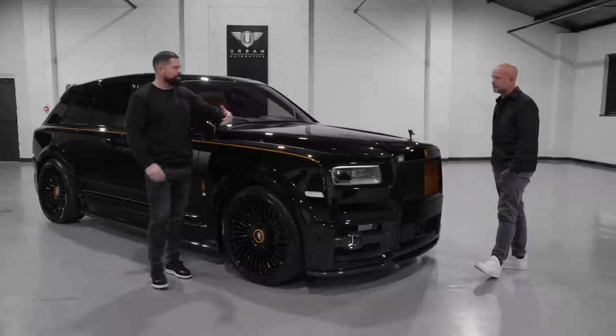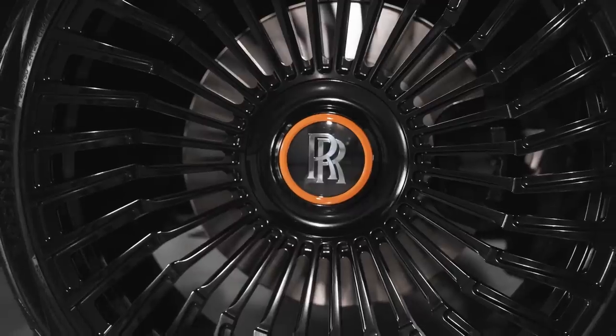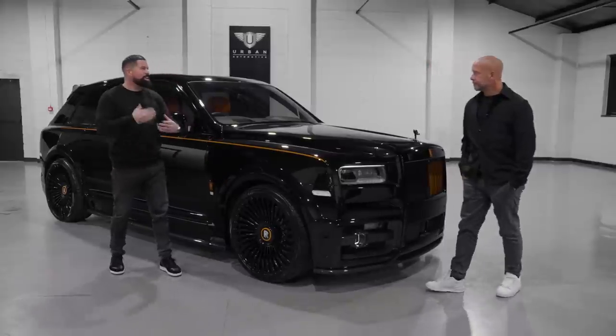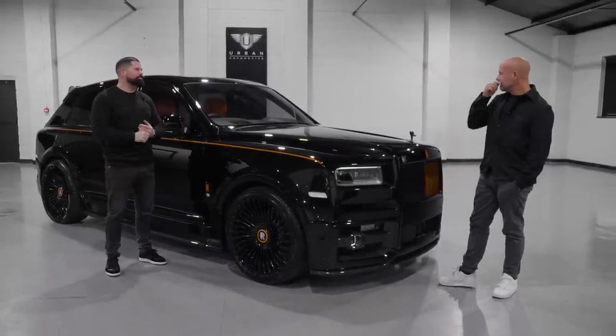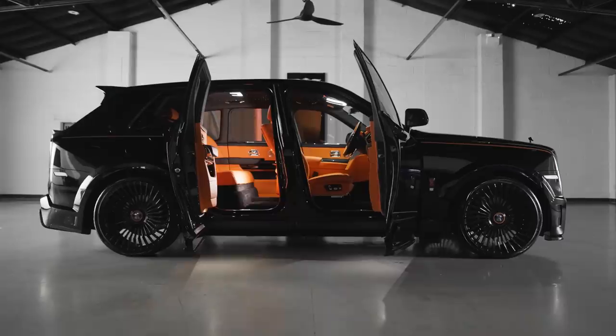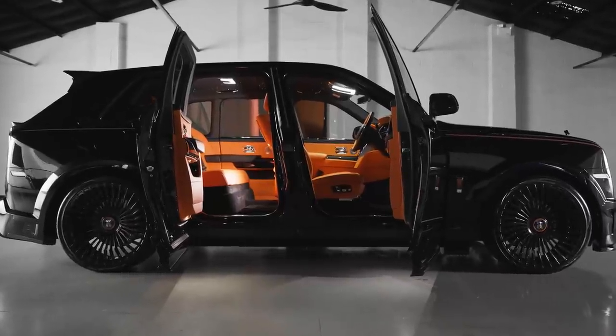Obviously, this one has the light up grill with the coloured grill one side, the pinstripe in a much brighter colour, the colour coded badges, the colour coded rings in the alloy. So it is another black Cullinan, but it's all that individuality that makes a big difference. With the orange interior, I would have always said I would never ever spec something like that, but I love it. It looks so great.